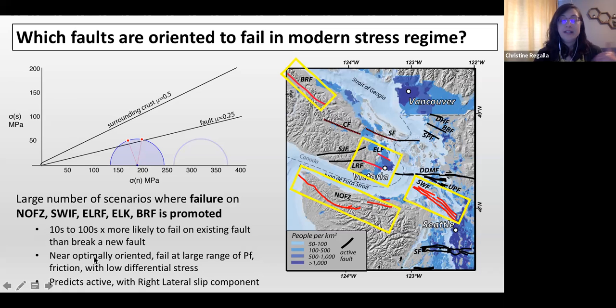And so what we're finding is that this set of faults is actually nearly optimally oriented in this stress field, and they can fail at a pretty wide range of pore fluid pressures or frictions, and they don't really need very high differential stresses. So these are all very reasonable conditions in the crust. So it's very reasonable to suspect that these stress state conditions might be met in the crust over periods of time. And if we use these more Coulomb predictions, they will predict that these faults are both active, but that they have a right lateral slip component.